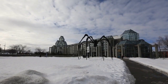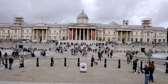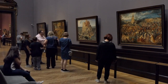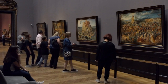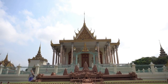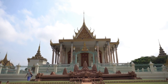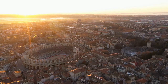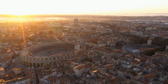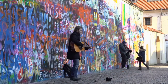9. The National Gallery. The National Gallery is a collection of art museums that are located throughout Prague. The collection includes works by Czech and international artists, and it is one of the most important art collections in the Czech Republic. The National Gallery is housed in several buildings, including the Trade Fair Palace, the Sternberg Palace, and the Kinsky Palace. Some of the most notable works in the collection include paintings by Vincent van Gogh, Pablo Picasso, and Salvador Dali.